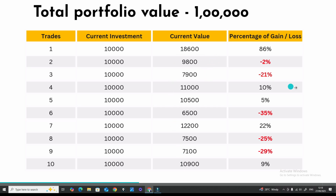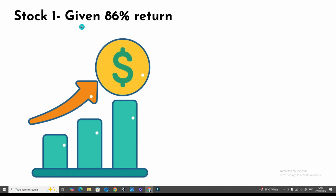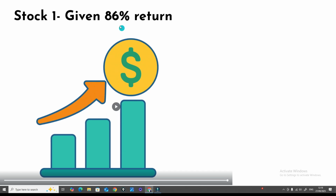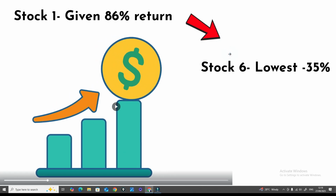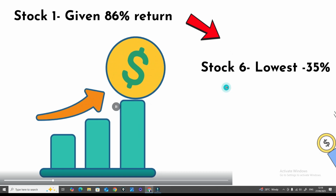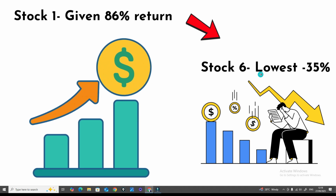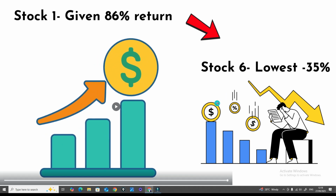current value. That means you have to sell the stock which has given the highest return of 86%, and some amount has to be sold here, and then you have to put it into the stock with the lowest return, that is stock number 6, which has given a return of negative 35%. This is in contradiction to the trend following strategy.